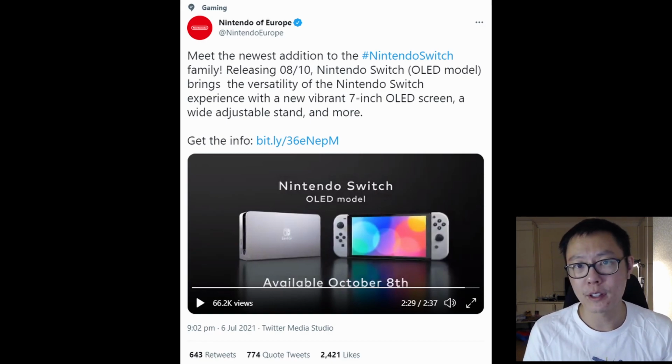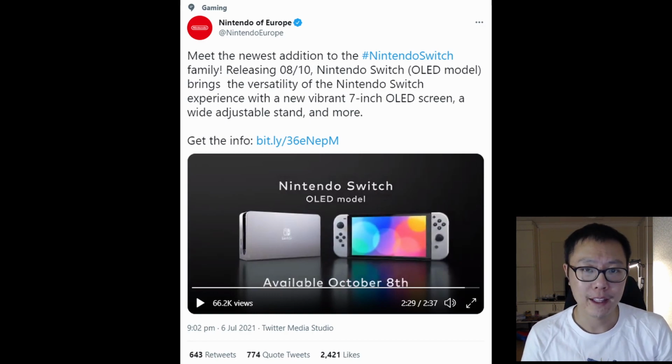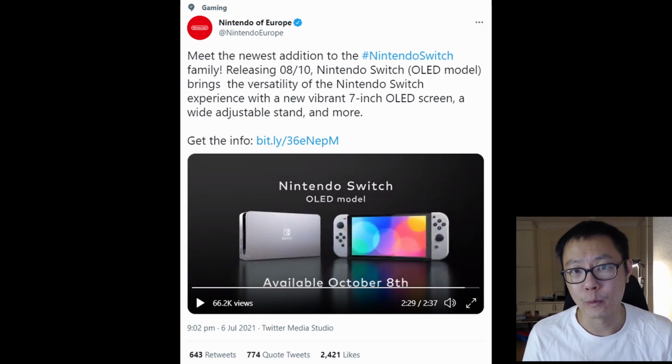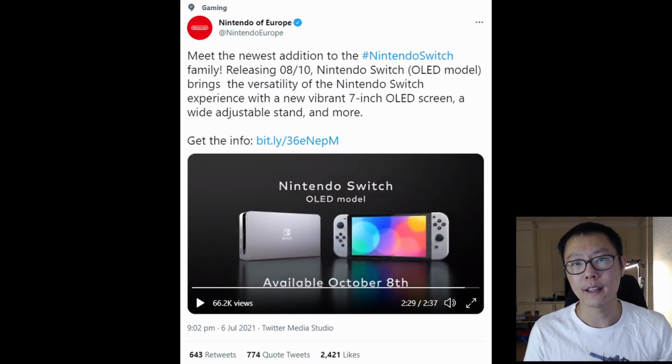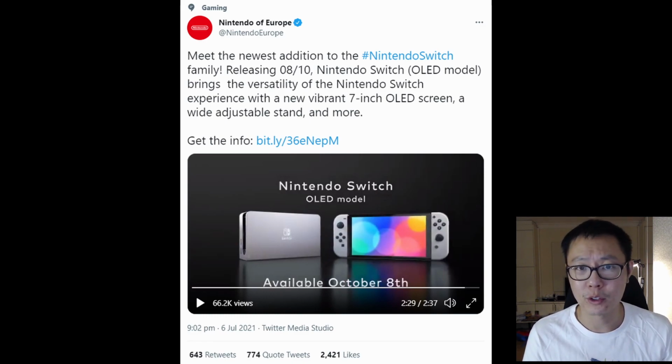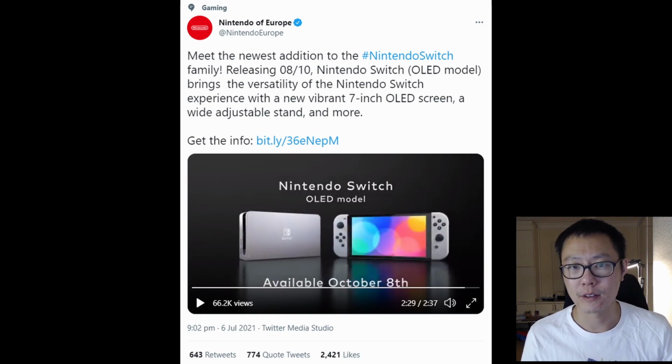But essentially, there was a rumored 4K version before E3 that there were rumors was going to come out this year, but it looks like this is not that version. So this is going to have pretty much the same internals as the regular Nintendo Switch, except it's going to have that OLED screen plus a few other features that we'll get into in just a bit. But if you're wondering whether there was a Switch 2 or a Switch Pro, this is not really it. It's just an updated screen.